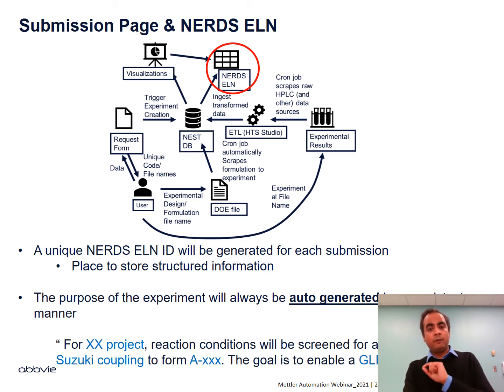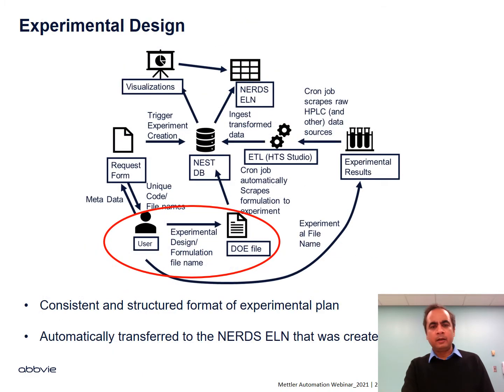And it's really important for data mining that the experiment purpose is always written in a consistent manner. The blue text shown in the slide is automatically populated from the drop-downs that we chose from the submission page. So, very consistent, error-free purpose of the experiment. Once we have collected the data, before that, we need to create a design of experiment.